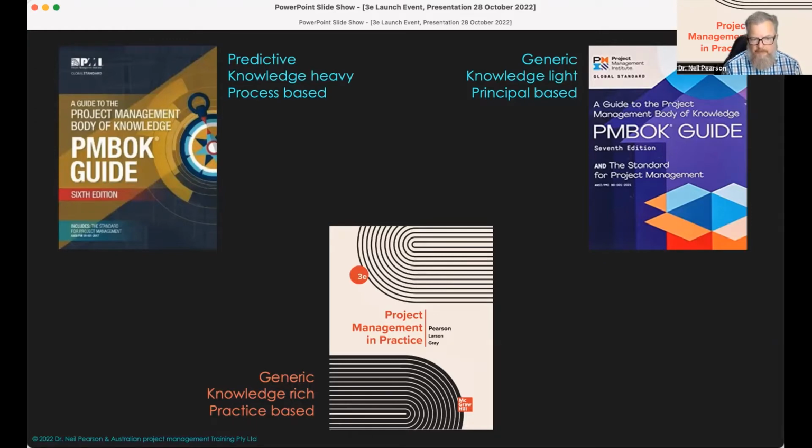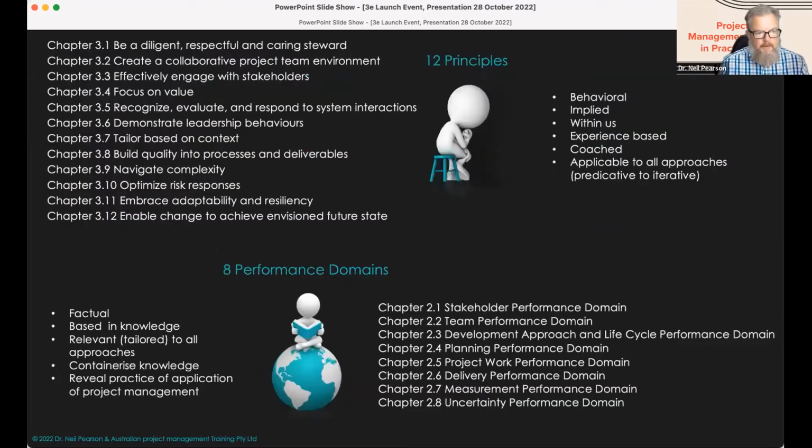So even though we may be structured by knowledge area chapter for some of the book, it is the tools and techniques for generic application of project management. It's knowledge rich. We try to put lots of examples in there throughout the text, and then there are the in practice type call outs where we've gone a bit more detailed in certain aspects. And it's very much practice based because obviously that's where I come from, practicing this. So it's still a very practical sort of guide, rather than pure theorist. All right, so there we go.